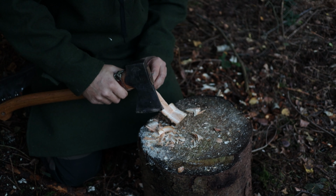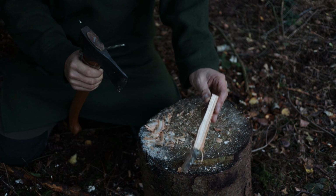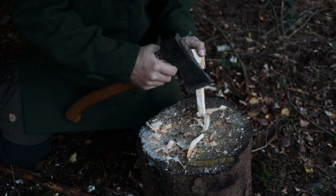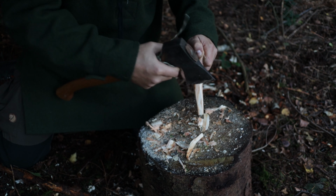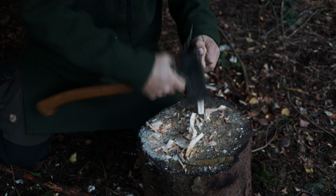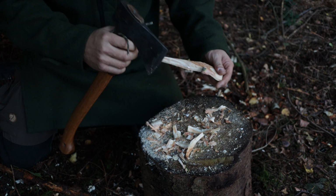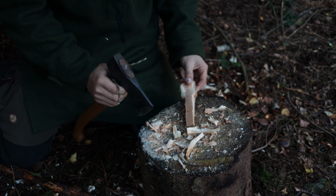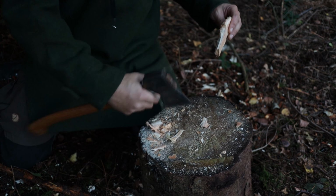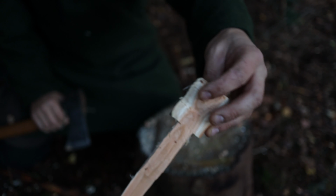Be careful here, because if you hit there, you take the side of the bowl off on that side, which I've absolutely done. Anything you take off now is much easier to remove now than it would be with the knife later. It just makes your life that little bit easier, but this is softwood, so you don't need to worry too much. There you go, I think that'll do. That'll give me my blank initially.